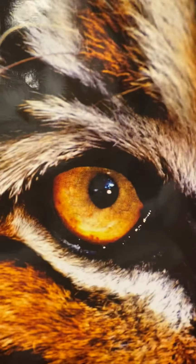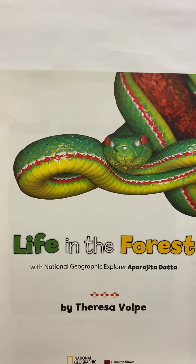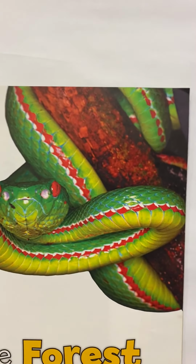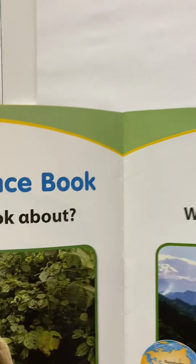Look at that eye on the front of the cover. Life in the Forest. Look at that giant snake. Look at the cool colors and stripes on him. Life in the Forest. Let's see what life is like in the forest.